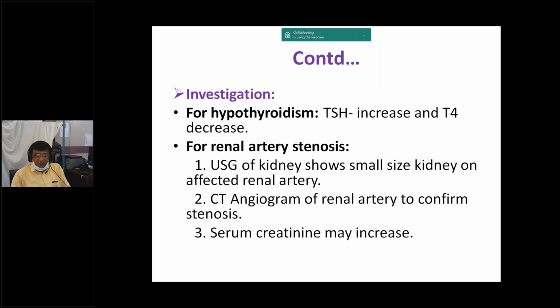Regarding the investigation of this patient for hypothyroidism, TSH will increase and T4 will be decreased. For renal artery stenosis, ultrasonography of the kidney shows small size kidney on the affected side, and CT angiogram of the renal artery to confirm the stenosis, and serum creatinine may increase.